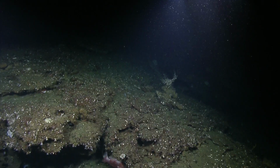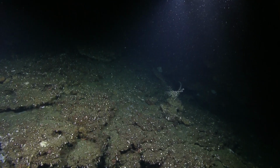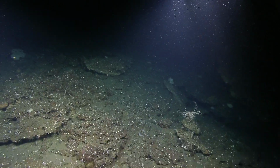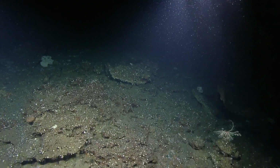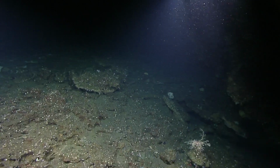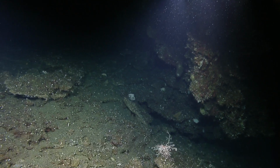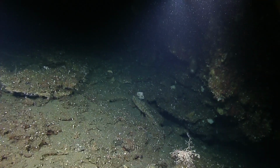I think we're moving along it if we keep heading east. So right now we're approaching the top part of this ledge, and then we'll... Oh, there was a nice lingcod. That was beautiful. Where'd that come from? The sonar is getting a little funky. There's stuff up here. I think we might be working our way into a crevice.